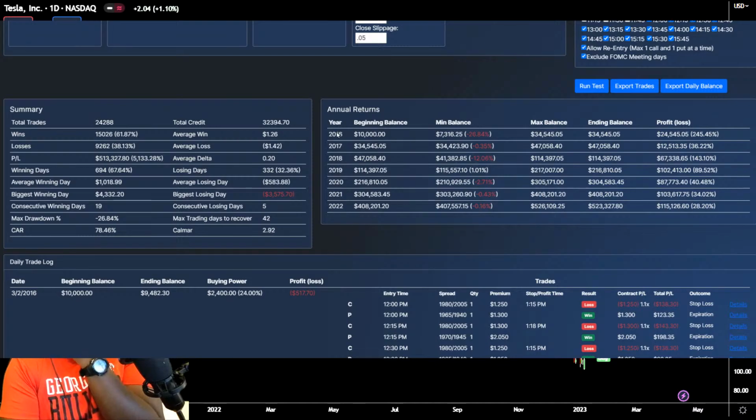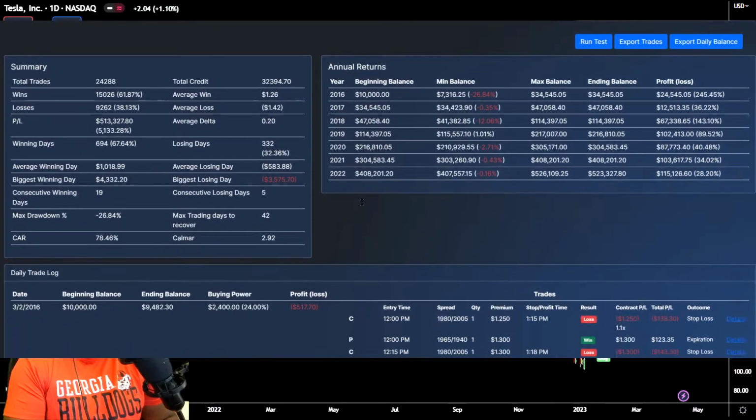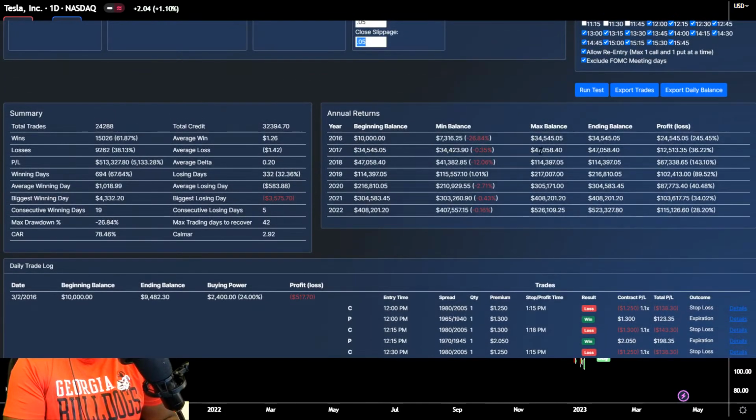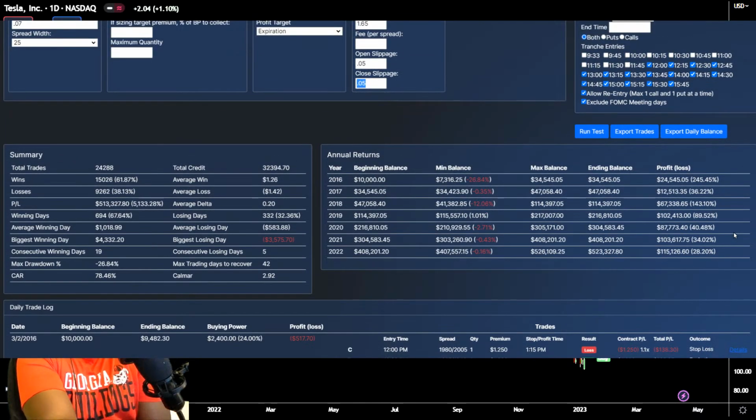All right, so as you can see here, it starts from 2016 all the way to 2022. You start off with $10,000. During the year, you do end up getting as low as $7,300 in the account, but you end up the year up 245%. Now this is you using an iron condor at 7 delta every day after 12 o'clock, 7 delta on each side. It's completely mechanical. You're just going in there at noon, 7 delta each side, and whatever happens, happens. That's what you're doing.